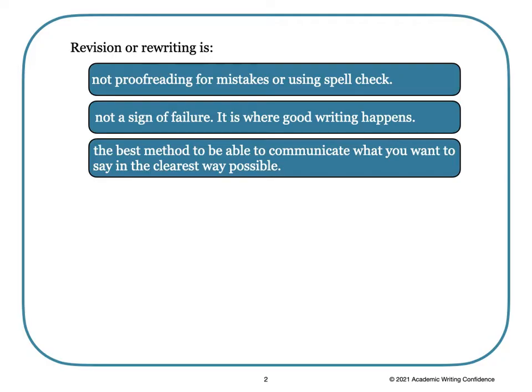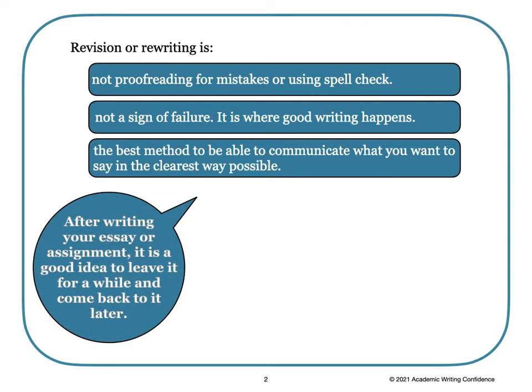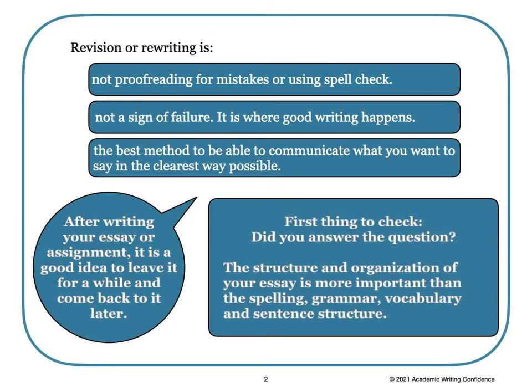Now, after writing your essay or assignment, it's a good idea to leave it for a while and come back to it later. Then, the first thing to check is, did you answer the question? The structure and organization of your essay is more important than the spelling, grammar, vocabulary, and sentence structure. If you have not answered the question that you have been given, it does not matter how perfect your spelling or grammar or vocabulary or sentence structure is. You will not get a good score for your essay.